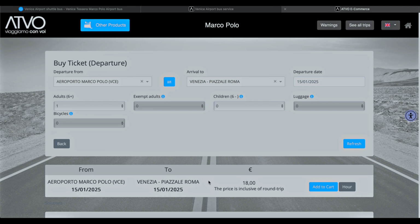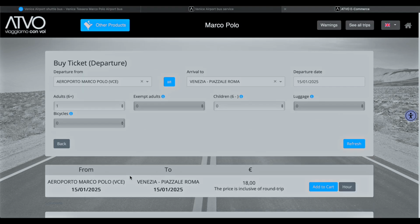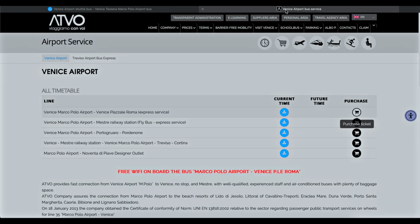So here you can see the price for a return trip on the express service between the airport and Venice is €18. If you book a single, it's €10. This express bus service will take you to the same destination as a taxi, Piazza Roma, which is the bus station, the square where the bus station is. Journey time for the bus, very similar to the taxi, 25 to 30 minutes, and it is an express service, so it doesn't stop between the airport and Venice.